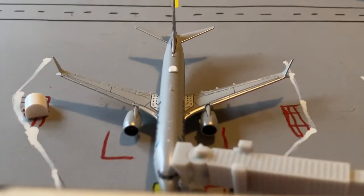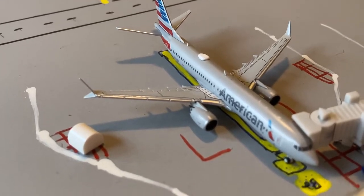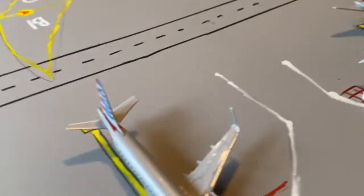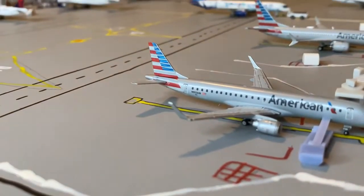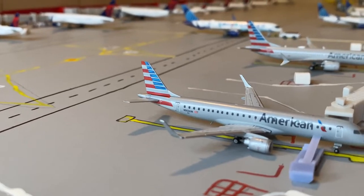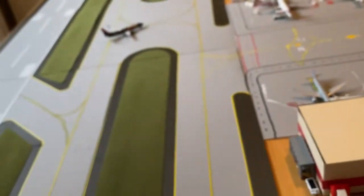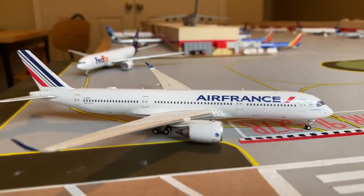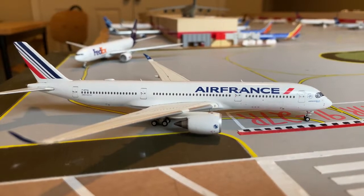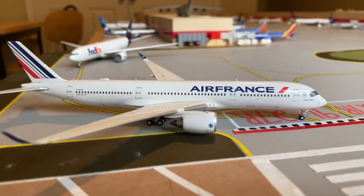Next we have this American 737 MAX 8. He's getting bags loaded on for a flight out to Dallas-Fort Worth. And this American Embraer 190 who's getting bags on for a flight out to Washington, DCA. Moving here, we have this Air France A350-900. He is holding short, but he'll be heading out to Paris Charles de Gaulle.